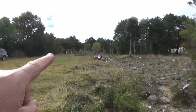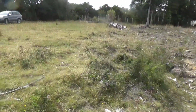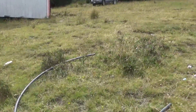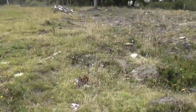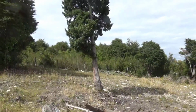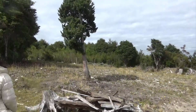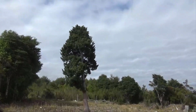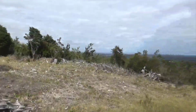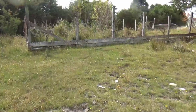So it's got a garden, it's got apples, cherries. That's an alerce tree right there. Here's the side of the house. You want to see the garden first? Very rocky soil. And this is an alerce tree, which are protected here in Chile. Very pretty tree, like cedar. Very durable wood. This was probably all alerce. It's got a fenced-in garden here.